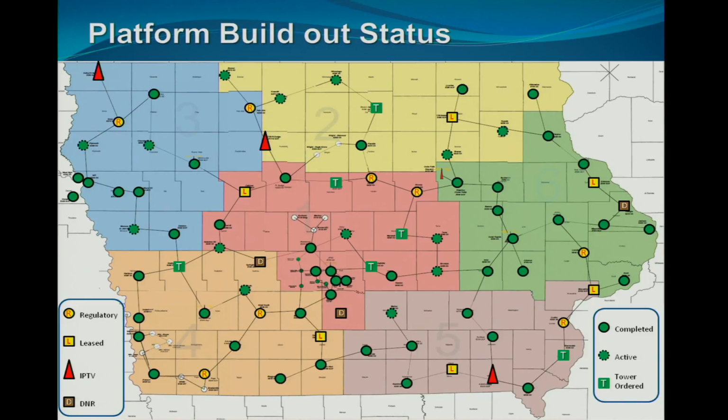Again, we haven't started. So everything that's on the left are sites that we haven't started doing any work on yet for different types of reasons. Everything that's on the right side are the sites that we're working on right now. So there's lots of green. There's yellow in there, but it's not as much as the green.